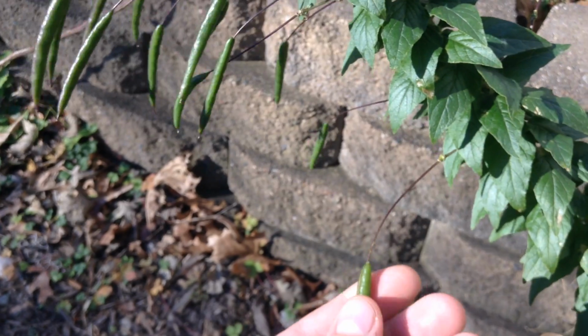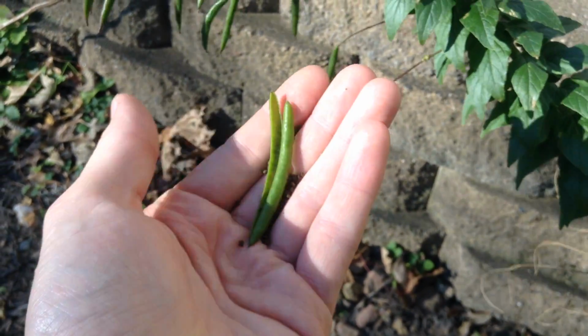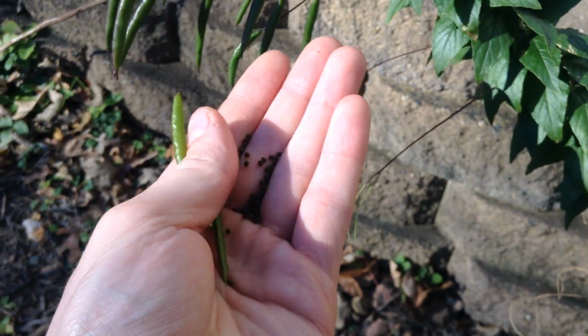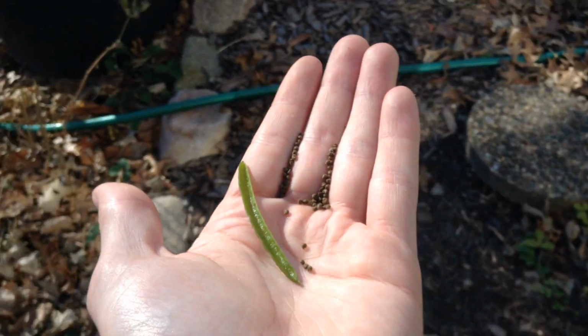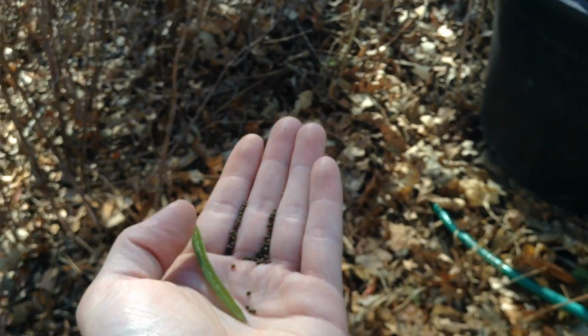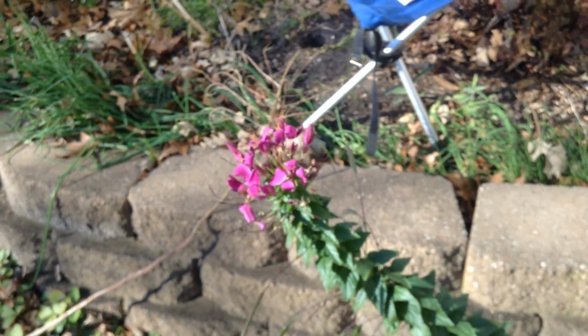So you can kind of tease them open a little bit. But these self-sow really well. So I'm planting these all around the garden where I want them next year. So I'll just take a handful, and if we want them over here, I'll just sprinkle them around. And then they'll overwinter and hopefully pop up.